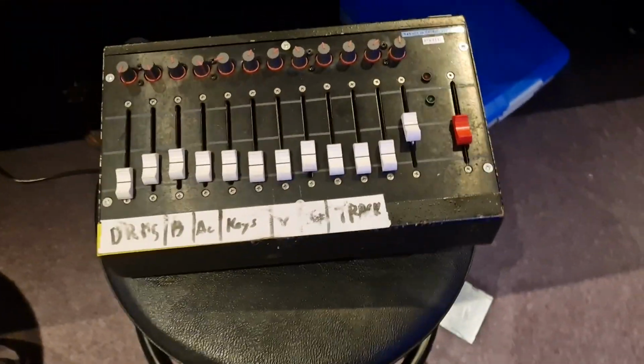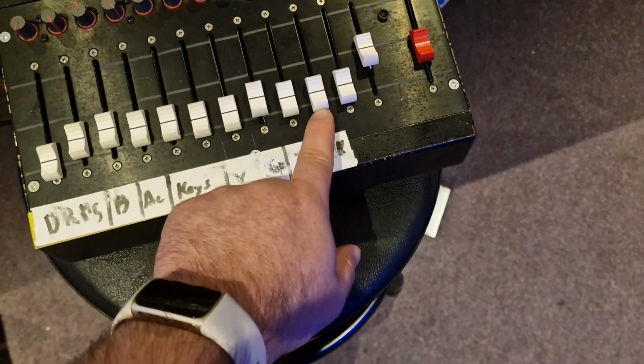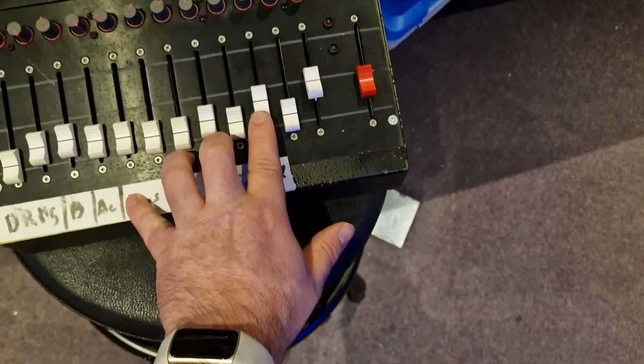And so what would happen is while he's playing and recording, he might want to hear a little bit of the backing track. Let's turn it up in my headphones.